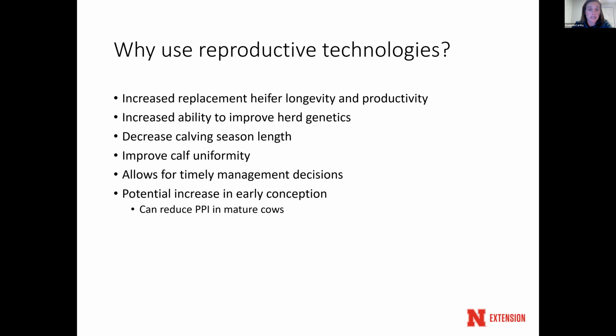And so when we implement some of these technologies, we can really try to target some different management strategies. So perhaps we are wanting to decrease calving season length. Maybe we want to improve calf uniformity. A handful of you on tonight are implementing some type of AI, increasing those herd genetics, thinking about opportunities to increase early conception. Maybe we're using CIDRs to get some of our late calving cows moved up into the breeding season. So a lot of great opportunities, and we could talk all night about some of these reasons. But I really just want us to get thinking of how we might be able to implement these and some of the benefits when we start moving into culling decisions.